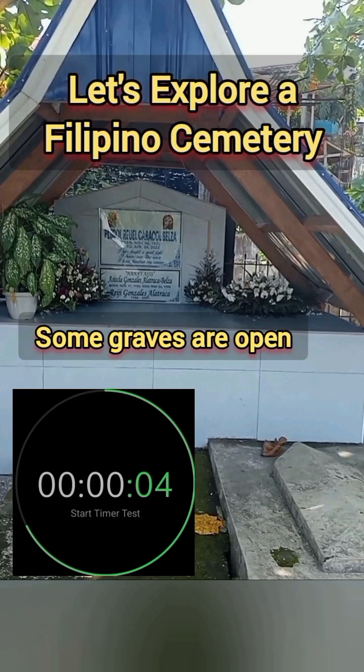Come on, everybody, let's go take a trip into the cemetery with me. Let's go check it out and let's go exploring. Welcome to a Filipino cemetery. This one is located just outside of Placer, Surigao del Norte.